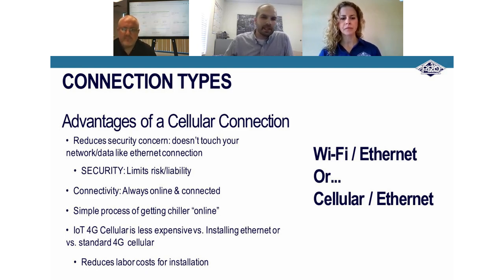And it's something that we're seeing a lot more people within the industrial industry go to, primarily because it's reliable, it's always on, and it's secure. It doesn't interface with your network. If you've got any type of point of sale system on your network and you have concerns in that regard, this totally separates the two environments. So we're seeing it becoming a more and more common trend within the industry.